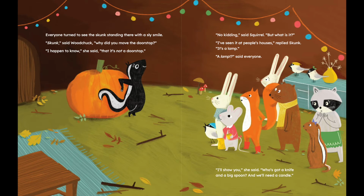Everyone turned around to see the skunk standing there with a sly little smile. "Skunk," said Woodchuck, "why did you move the doorstop?" "I happen to know," she said, "that it is not a doorstop. Maybe Skunk knows what it is." "No kidding," said Squirrel. "But what is it?"